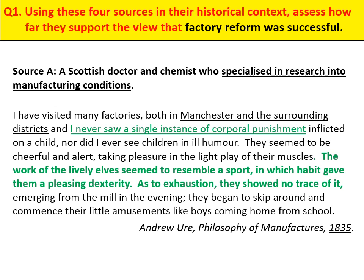So he said that the work of the lively elves seemed to resemble a sport in which habit gave them a pleasing dexterity. As to exhaustion, they showed no trace of it. So this man is just gushing with enthusiasm for these factories. Now, the date of this source is absolutely critical.